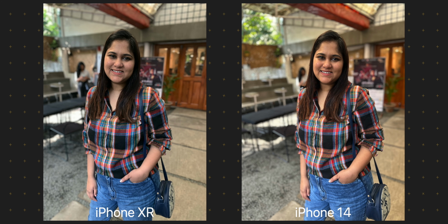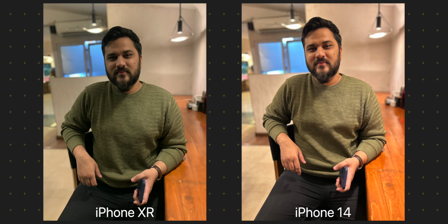Coming to my favorite mode on any smartphone, the portrait mode. While shooting portrait shots, I found one of the biggest differences between these phones, and I could notice how much faster the iPhone 14 has got compared to the iPhone XR. On the iPhone 14, portrait mode or edge detection is almost always ready when I point the phone at a subject, but the iPhone XR takes much longer to detect the edges, and in almost all of these shots, it asks me to move closer to the subject.